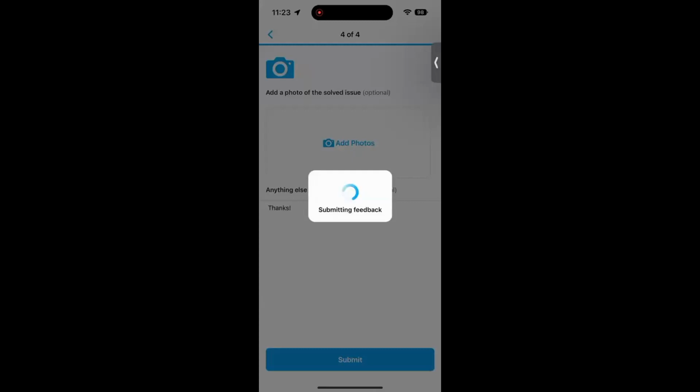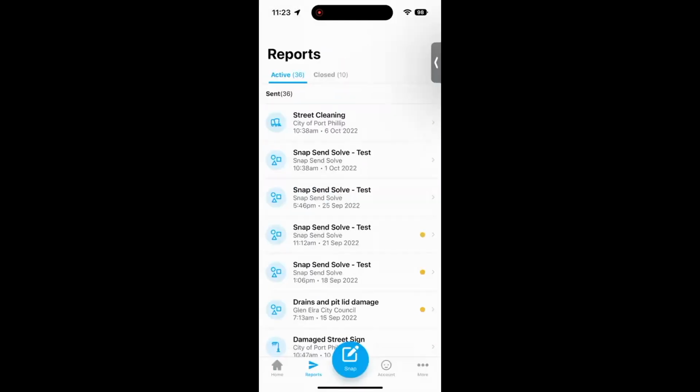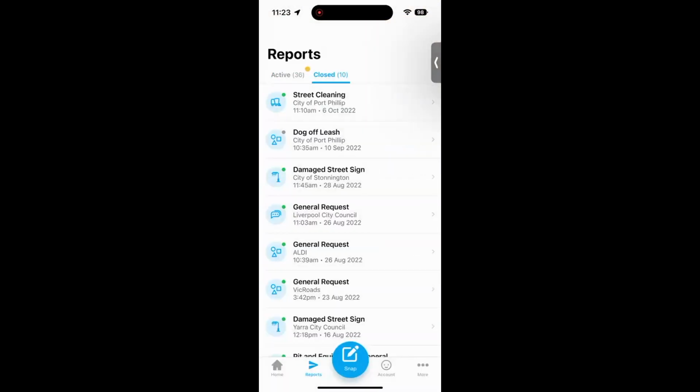In SnapSend Solve, we've got two areas of your history screen: an active tab and a closed tab. That report now moves to the closed tab as done. So there you go. Share. There we go. Coming back.